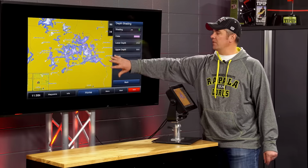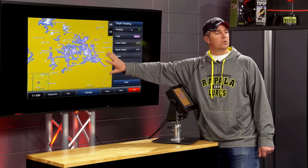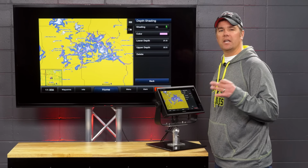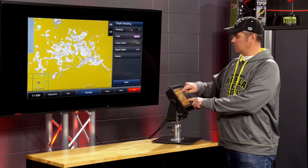So we started over here on the east side. Sun wasn't up yet. With the water clarity being reduced, that made a lot of sense to start in an area where the fish wouldn't be so impacted by the bright sunlight. So we're going to take a zoom in here.